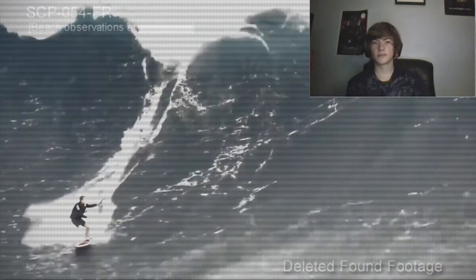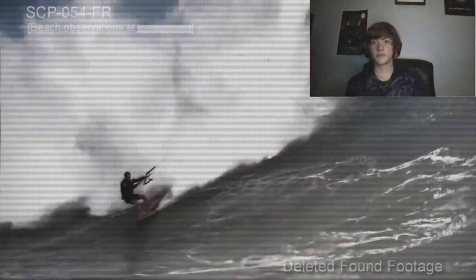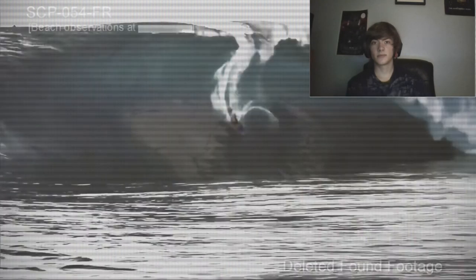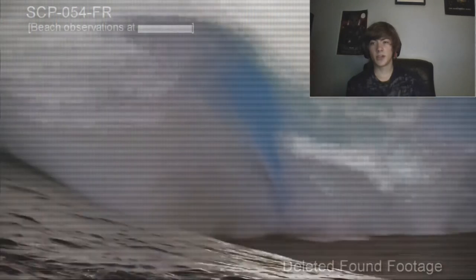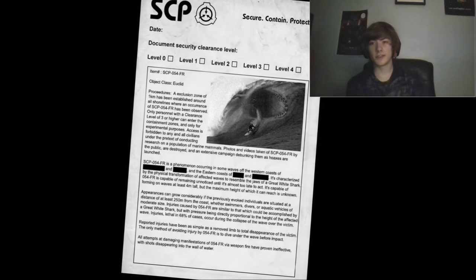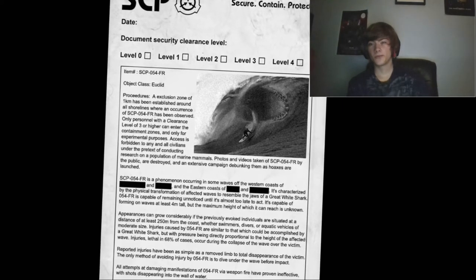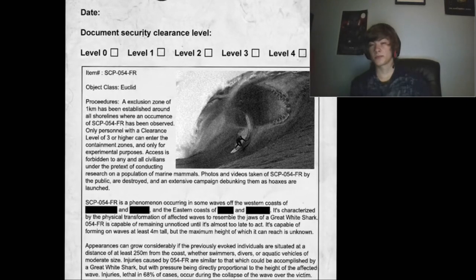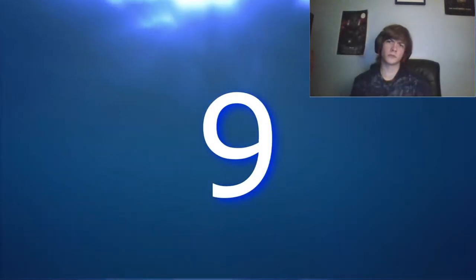An exclusion zone of 1 kilometer has been established around all shorelines where an occurrence of SCP-054-FR has been observed. Only personnel with clearance level of 3 or higher can enter the containment zones, and only for experimental purposes. Access is forbidden to any and all civilians under the pretext of conducting research on a population of marine mammals. Photos and videos taken of SCP-054-FR by the public are destroyed. Oh. Nine more to go.